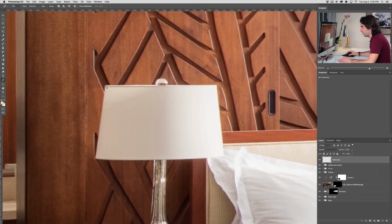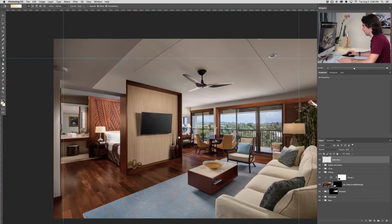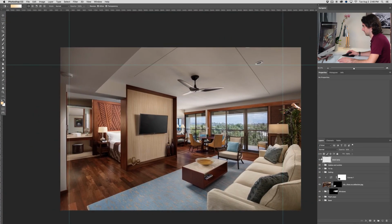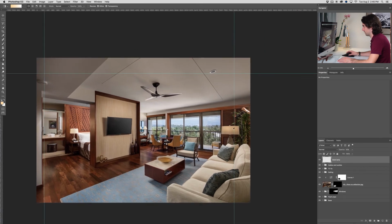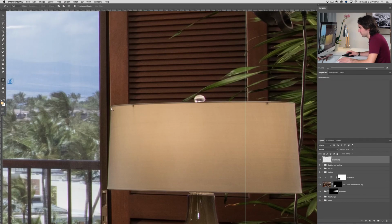Make a selection all around this lamp. Command Enter, Shift F6, take my gradient tool, and just light it up. Now this one also feels a little dark or dirty. I don't know what it is. So I'm just going to do it for this one too while we're in here.